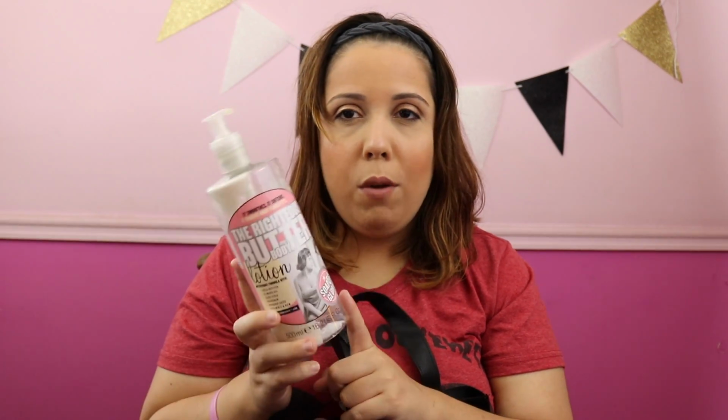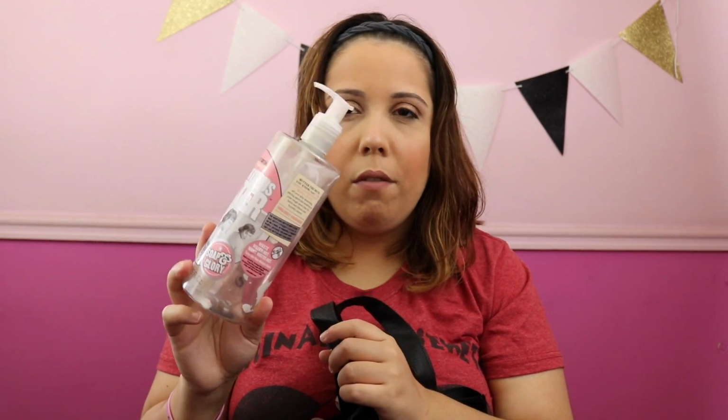So I have gone through a full one of these myself before, but I just wanted to showcase that to tell you a little bit of the difference of Soap and Glory. And remember, Soap and Glory products are always like buy one get one half off, buy one 40% off, so you can always stock up when you need to.